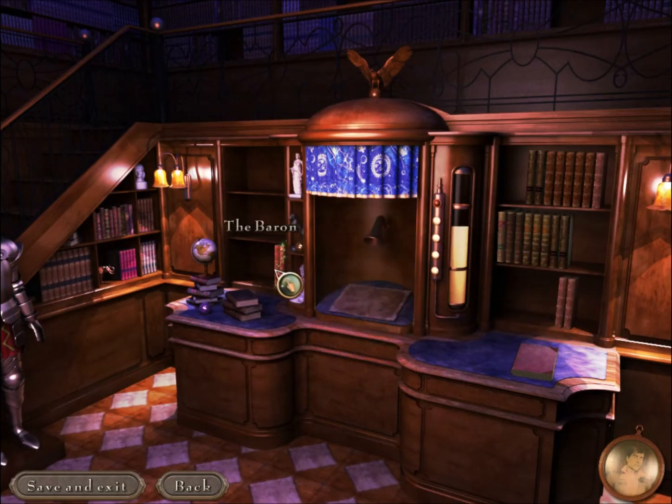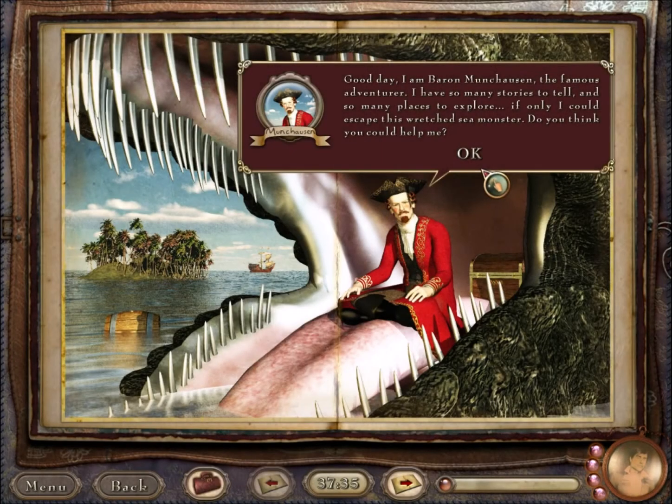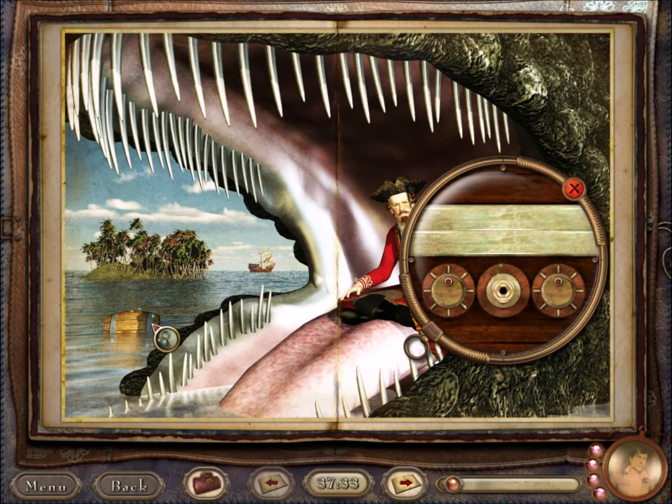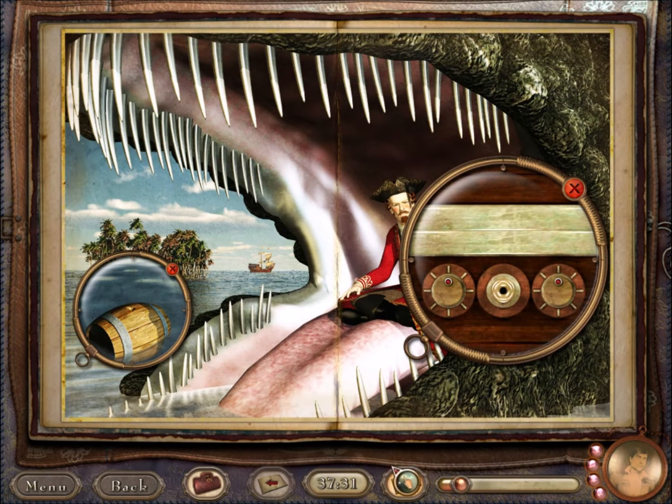2 books left. The Baron. Baron Munchausen. Alright, this is a fun one. I read a little bit of his book. It's just a guy who talks about having very silly, weird adventures. Like, he claims he sat on a cannonball while the cannon was fired, and ridiculous, impossible stuff like that. A better example is here.